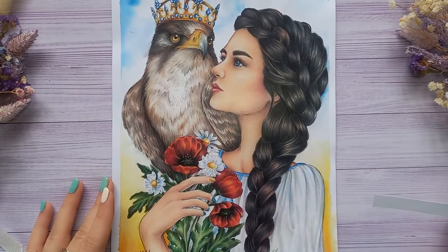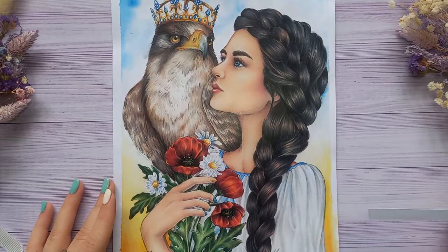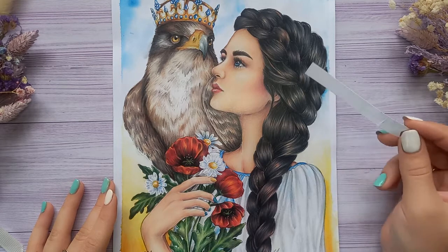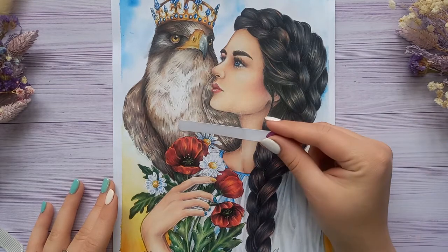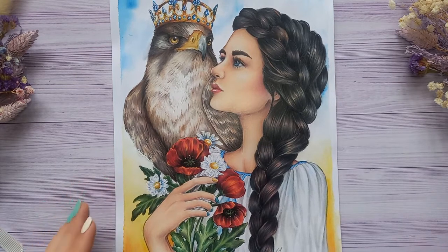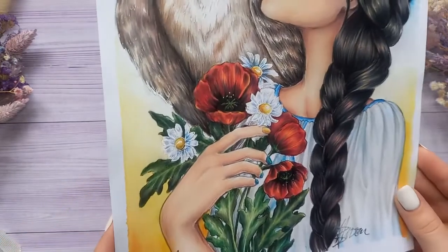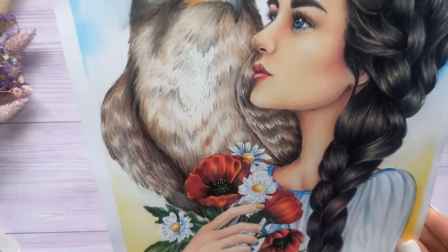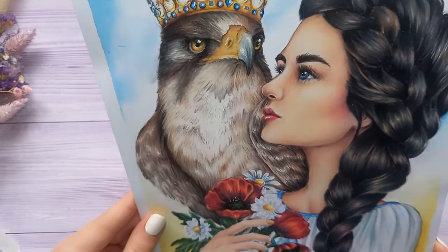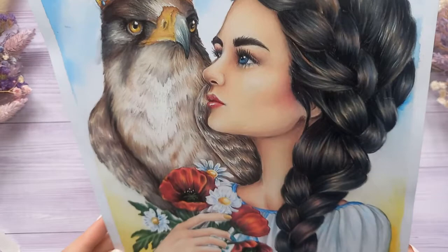Ukrainian colorists, including me, decided to support our country, and everyone colored an illustration about Ukraine. I chose Mariola's portrait of a Ukrainian girl with wild flowers and a falcon. Everything is colored with Prismacolor Premier and Holbein pencils. For background I used Rosa watercolors. You can see this illustration in detail.